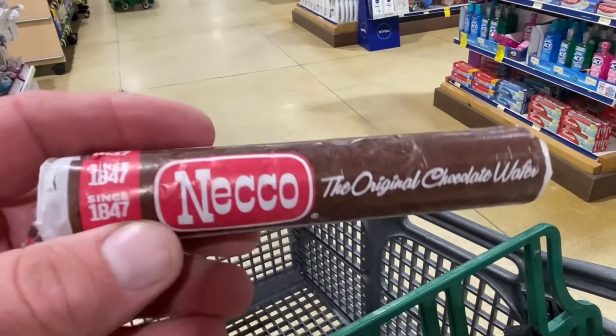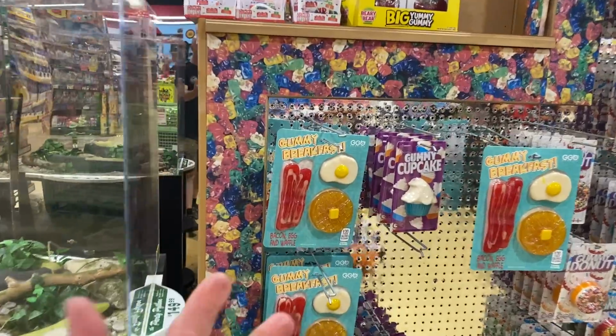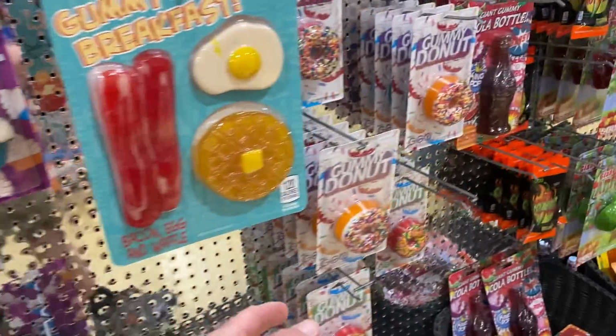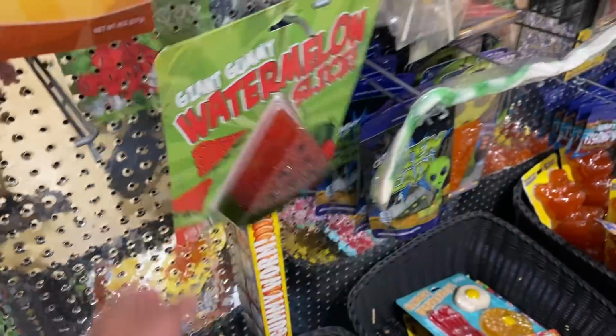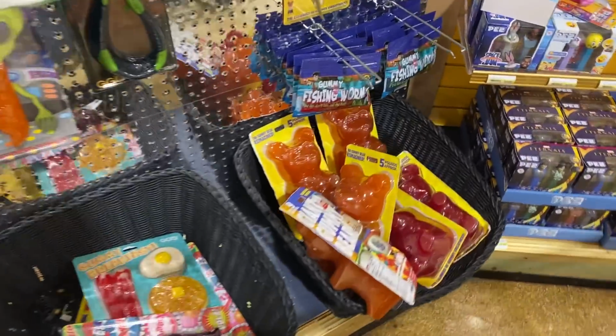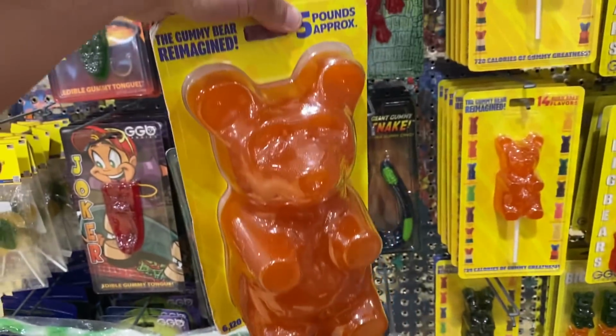Growing up, one of my dad's favorite candies was Necco Wafers. I'm not a big fan of Necco anymore, although I ate them as a kid, but my dad's other favorite candy, Black Crow licorice. Love them, love them, love them. Hold the gummy section, as in full-size, life-size breakfast gummies, life-size gummy donuts, life-size, like 1.5 pound watermelon slices, the giant 5-pound gummy bears. They've got it.